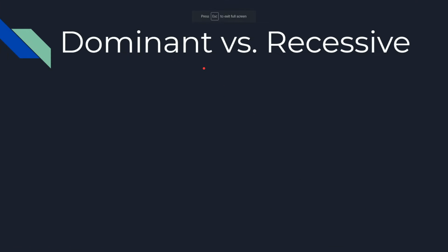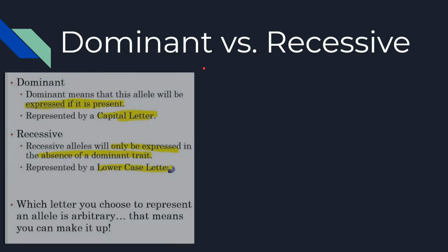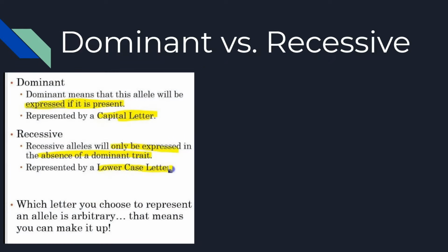So the first thing they talked about there was dominant and recessive traits. And they used uppercase and lowercase letters for that. So let's look at dominant first. Dominant means that this allele will be expressed if it is present, and it was represented by a capital letter. Let's say that we were using height, to use the one that Kaya used earlier. Let's say that being tall is dominant and being short is recessive. So we would use a capital T for being tall and a lowercase t for being shorter, because that's the recessive one.